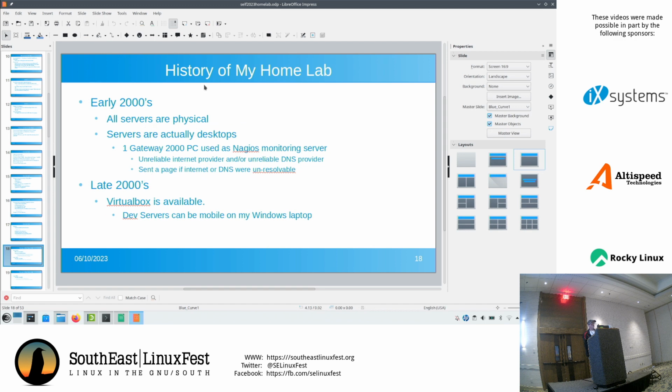So yeah, this is kind of where I start going through the history. Originally I just had a gateway PC that I was running Nagios, and that was really just because my internet provider was unreliable, and I kept losing either DNS or my network connection. So when VirtualBox came out, I started moving a lot of stuff over to VirtualBox. That made things a lot easier to test.